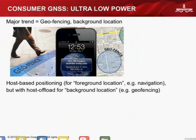It might give you an alert to say, remember to buy the milk because you were just getting near the supermarket on the way home, or it might tell somebody else where you are, or it might change the way the advertising gets brought up in the next Google search you do. So those kind of things are driving the need for always-on ultra-low power GNSS in consumer products, especially smartphones. And the strongest catalyst for this is Google, since they've released Android 4.3, which supports hardware geofencing.